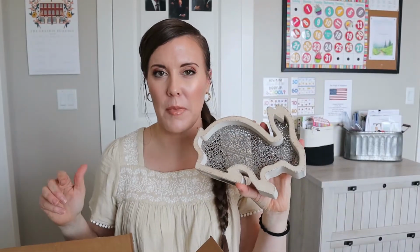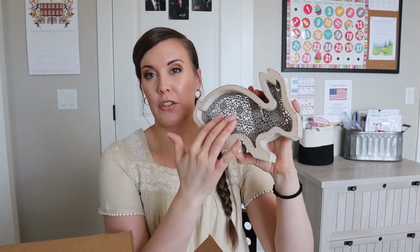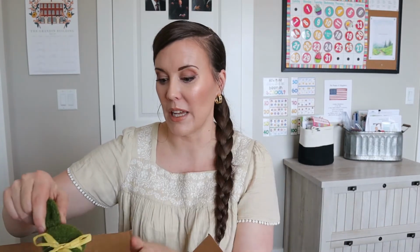This metal almost reminds me of my radiator covers in Connecticut, because we had huge radiators underneath most of the windows, and we had covers on them, but then you put metal inside the covers so the air can still come out, the heat can still come out. So that's kind of what it's reminding me of here, but I really love it. I just think it's super cute. I thought it looked cute online, but I'm glad it did not fail me in person.